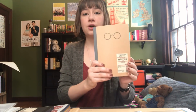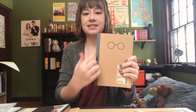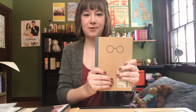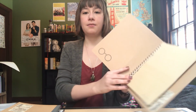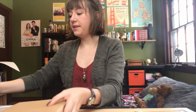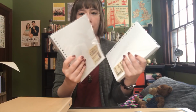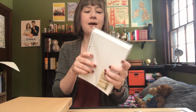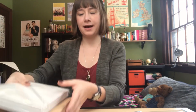And then I also got another lined A5 notebook, and this glasses stamp was one of my favorites, so I went ahead and put that on there. And the same stamp is actually in my binder. And then these are just the refill paper for the binder. You can tell I opened these and took some. I have a lot more of the lined than of the grid. I use grid paper more often, but they sold the lined and bigger ones, so we'll see how that goes.